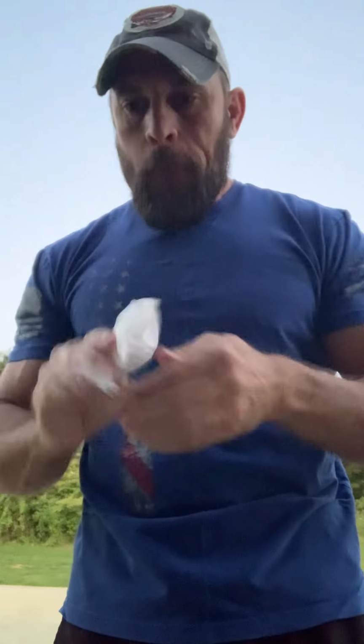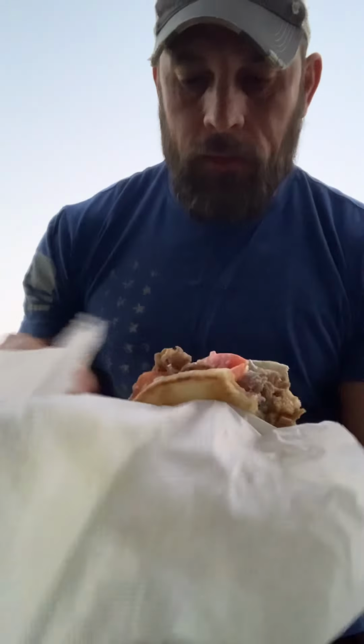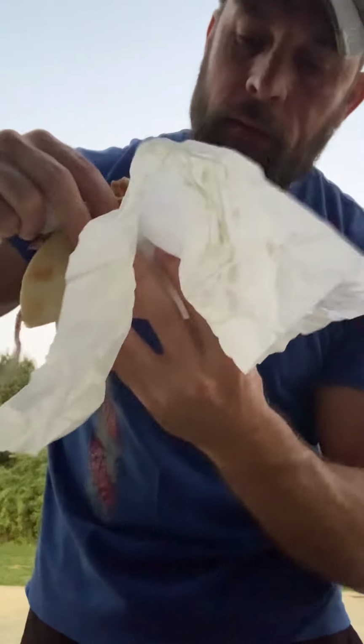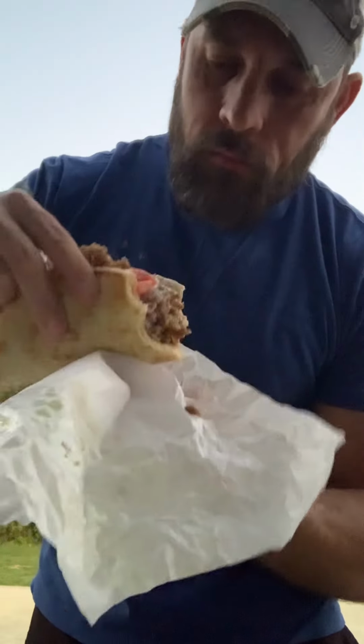Anyways, that was the very end, so it didn't have a lot of tzatziki sauce or whatever that's called on it. So that was a little bit dry, to be honest with you. But the meat tastes good, and of course, most people have had pita bread before. I think the sauce is what's going to kind of make this gyro.